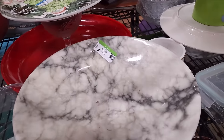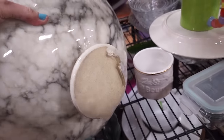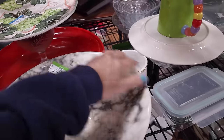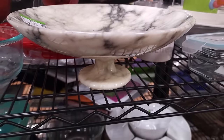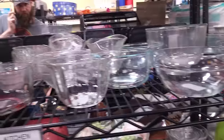Let's take a peek at this marble bowl, fruit bowl. I guess it is a fruit bowl. Okay, I don't see any mark on it. Why is this only $7.99? I'm trying to figure out why. This is only $7.99. It's kind of gorgeous. There we go. That's going in the cart too.